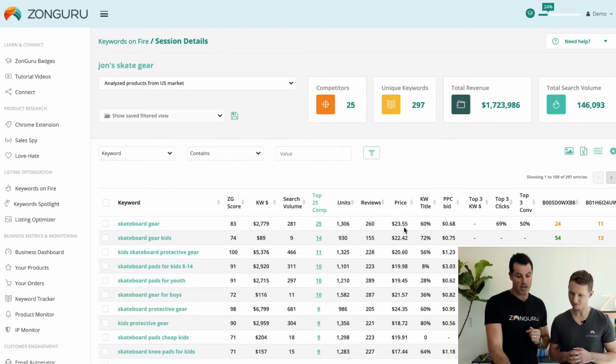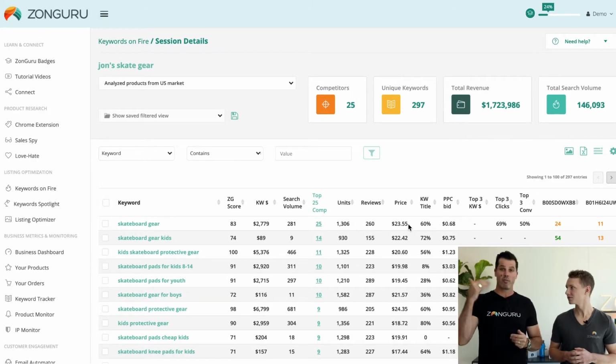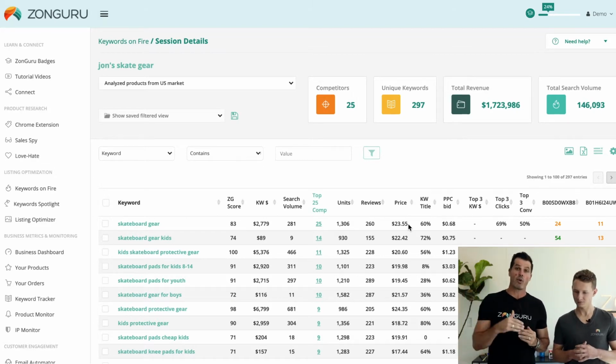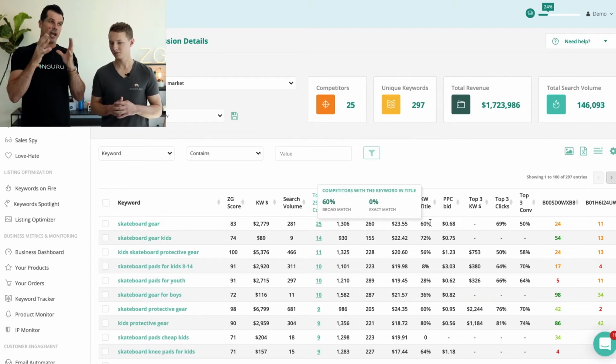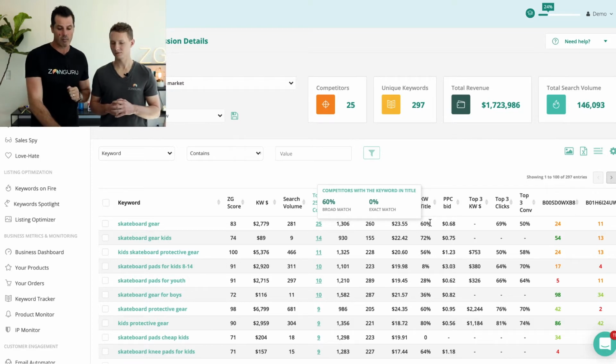And then we obviously have price, which is important, especially in private label. You want to be at a certain price point and a certain margin. Keywords and title just shows how the competitors are focusing on that keyword and whether they actually have it in the title. So it's quite an interesting metric to look at.